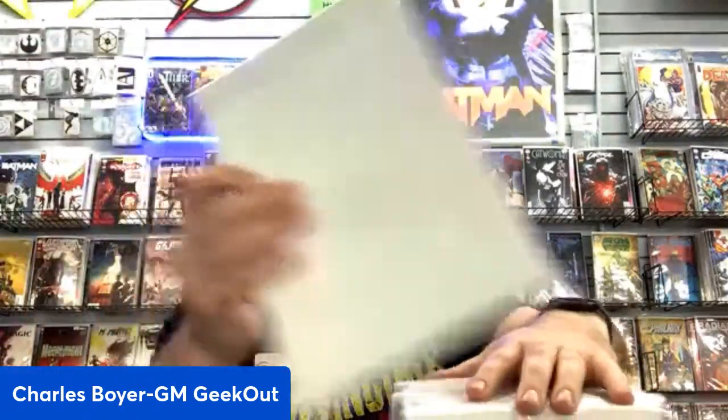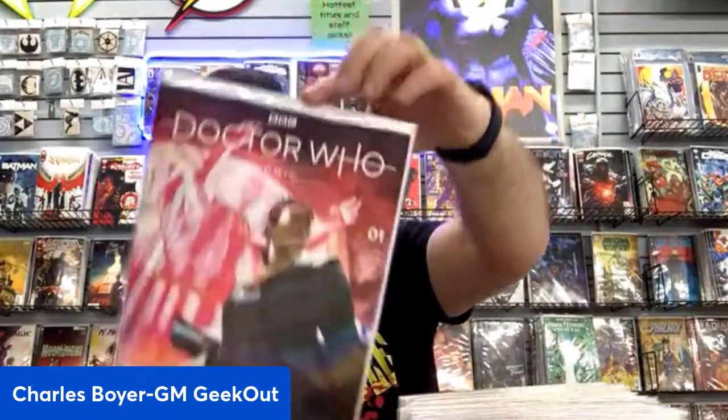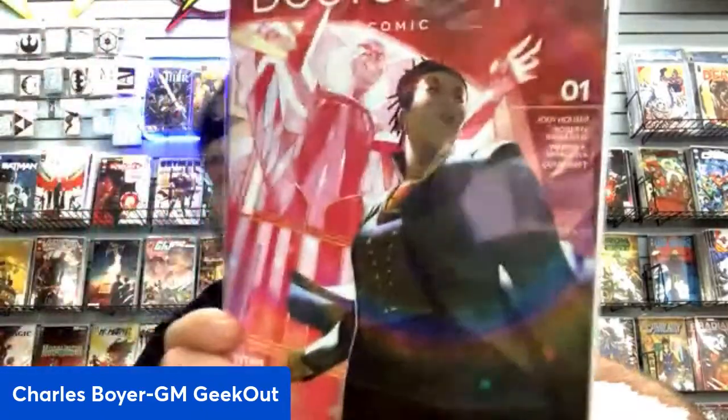Next, Frank Frazetta's Death Dealer. This is number 2. So they are doing a comic based on the classic fantasy art of Frank Frazetta. Very cool stuff. Lots of fun. Next, Doctor Who Origins, number 1. Very cool. We got an Angel story with some Doctor Who shenanigans.